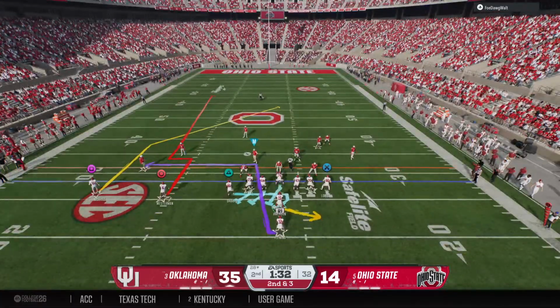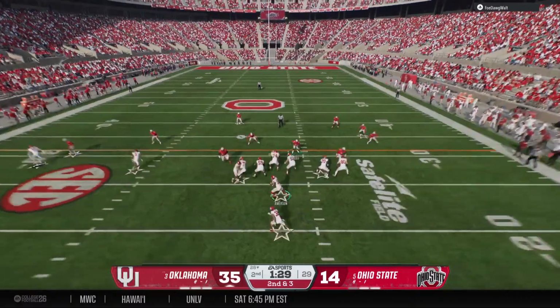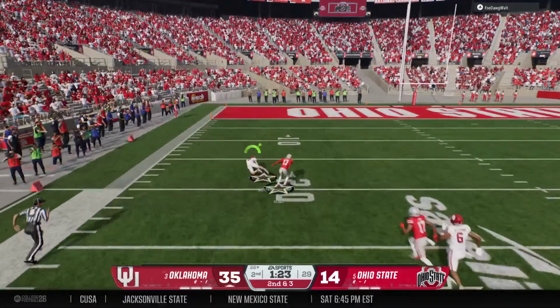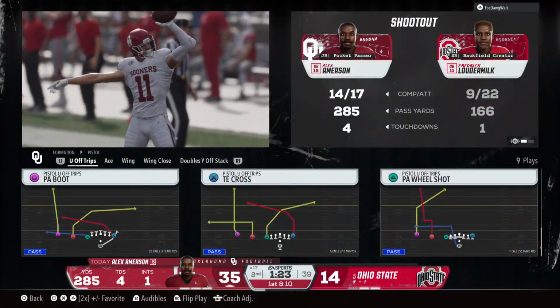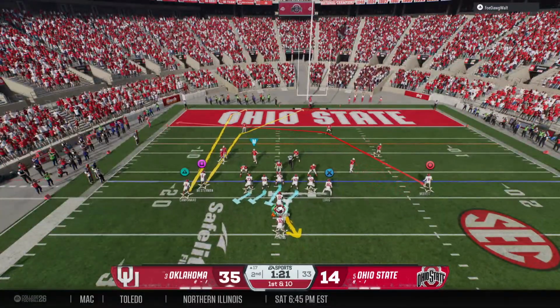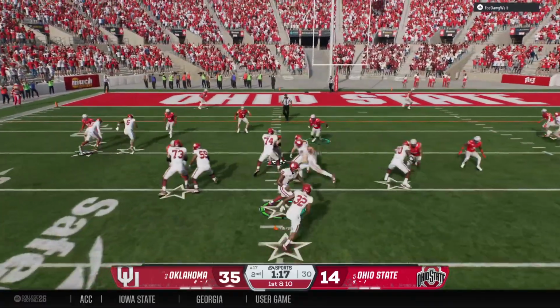Second down after that run on the previous play. Off the play fake, looking to pass it. A deep shot to the left side. He grabs it inside the 20. And he goes down after a huge chunk play to completely change the field position here. One huge play has changed the drive. Now let's see if this offense can cash in this red zone opportunity.